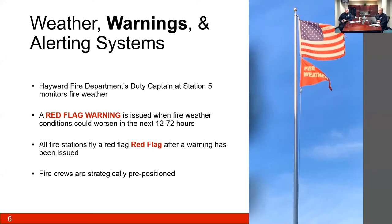You can advance the slide. All right, now we'll talk about weather warnings and alerting systems. So here in Hayward, we have a fire station on Hayward Boulevard. That's fire station number 5.